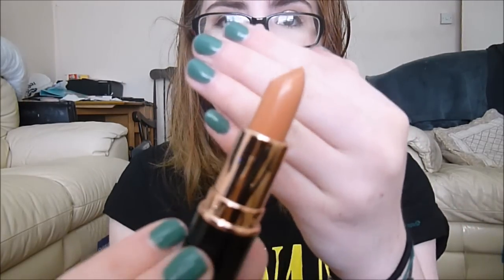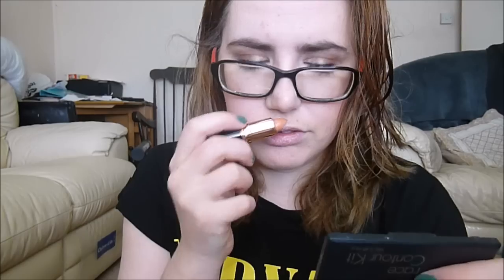This is Game of Mystery. They smell a lot like the Fashionista lipsticks. And they feel a lot like the Fashionista lipsticks. Okay, I don't think this is quite my colour. I think it's a bit too peachy for me. Don't know, maybe some brown liner. It might look cool. What do y'all think? Oh, I am armed with a roll of tissue.